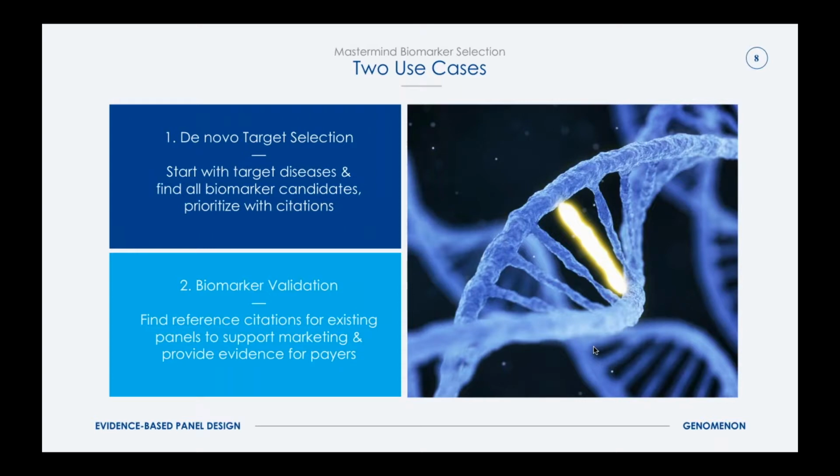The other scenario is where clients come to us with a panel that they have already designed, and they wish to justify the conclusions of that panel and inclusion of separate biomarkers on that panel by extracting information and organizing evidence out of Mastermind. So situation one is useful for groups who may lack experience or may not have much working knowledge of different diseases or the genes associated with these diseases, or otherwise may be newly promulgating a panel in their diagnostic workflow.